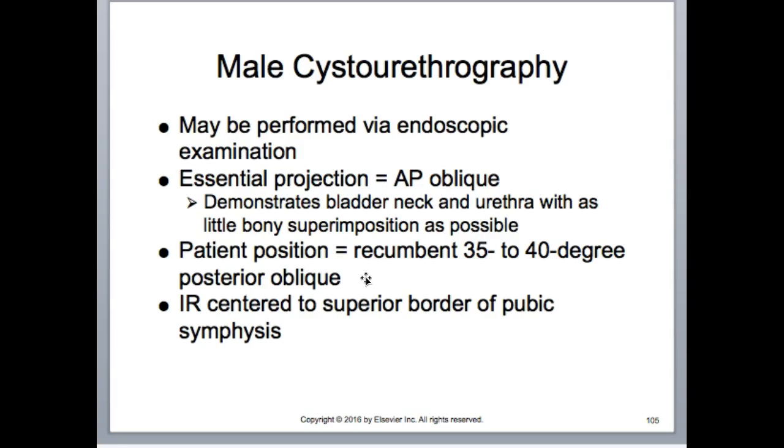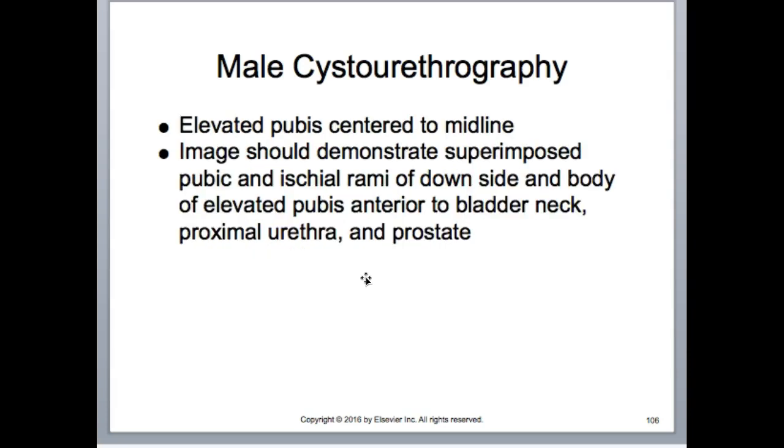It may be performed via endoscope. So the essential projection is AP oblique, so it demonstrates the bladder, neck, and urethra with little bony superimposition. So patient position: recumbent, 35 to 40 degrees posterior oblique, IR centered to the superior border of the pubic symphysis, and you're going to elevate the pubis so it's centered to the midline. The image should demonstrate superimposition of the pubic and ischial rami of the side down and body of the elevated pubis anterior to the bladder, neck, urethra, and prostate.